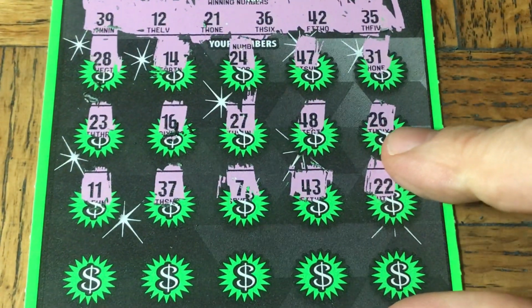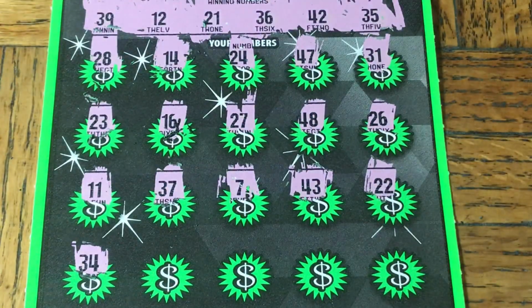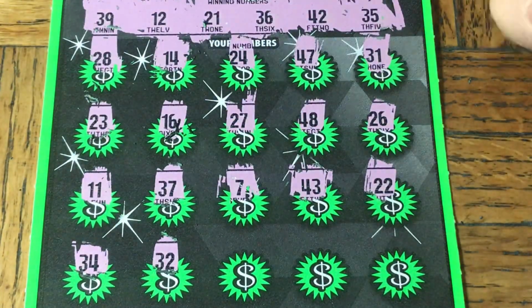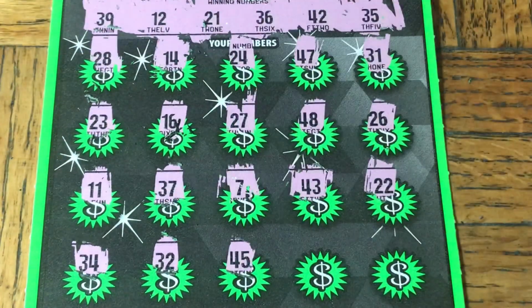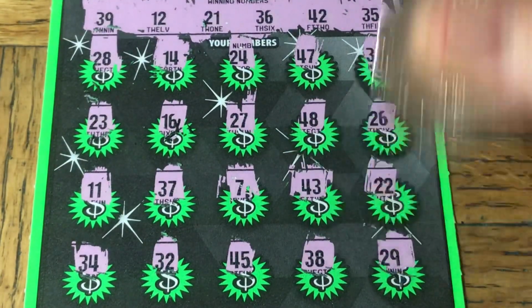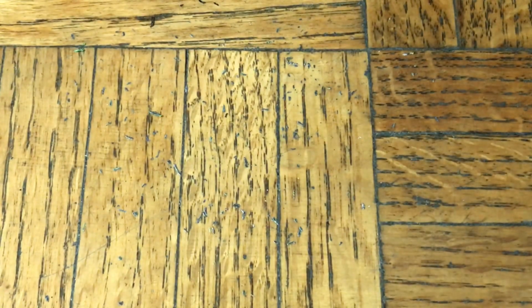Can we see the last row? Yes, I think we can. And there's a 34. 32, nothing. 45, 38, and the last one is a losing ticket. Ouch. That's two tickets down, and not a win to be found.